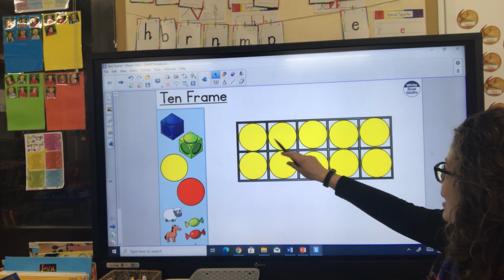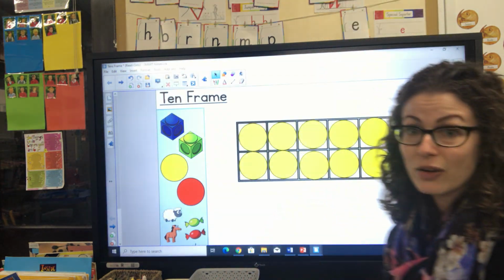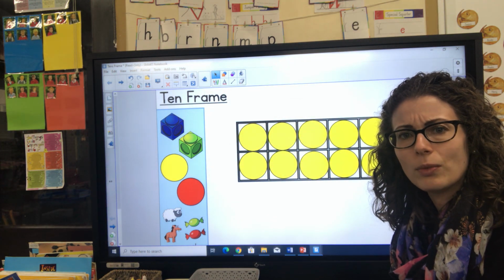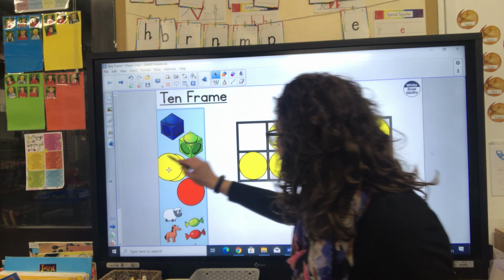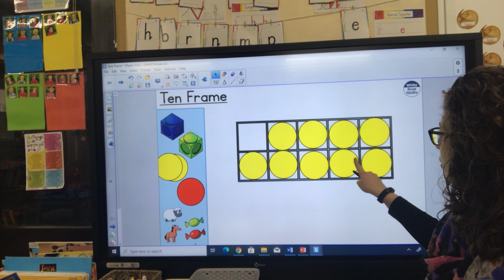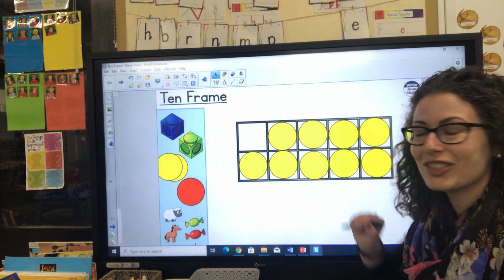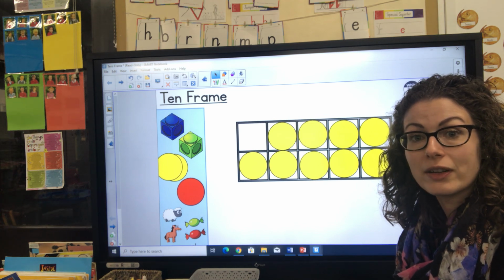So I have got 10 counters on my tens frame. Don't need to count them, I know there's 10 already. So I'm going to take away 1. What's 10 take away 1, boys and girls? Start with 10. Take 1 away. How many am I left with? Let's count them. 1, 2, 3, 4, 5, 6, 7, 8, 9. Super. 1 less than 10 is 9.